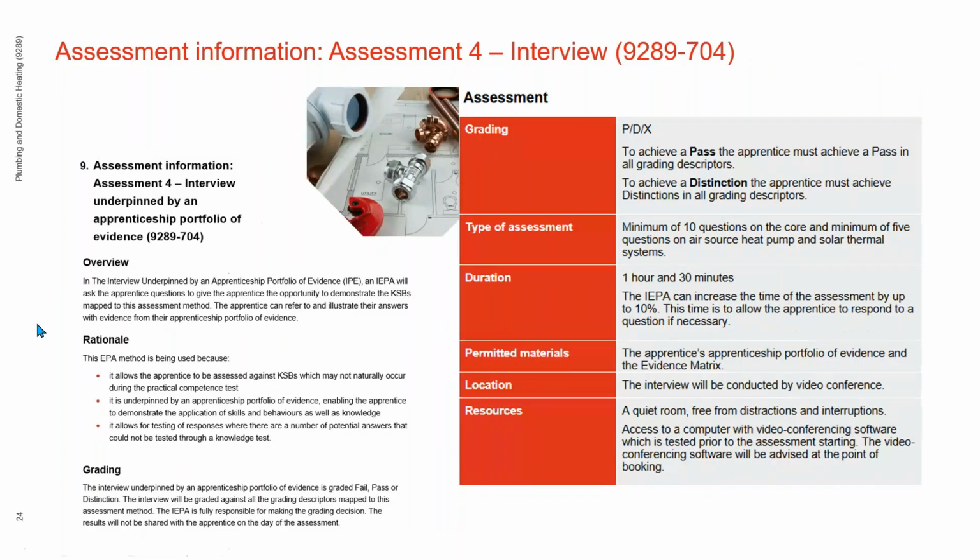The interview, so assessment 4, interview underpinned by apprenticeship portfolio. This is 9289-704. So again, this is for the 9289-13 route. So you've got 1 hour and 30 minutes. You have 10 questions around the core, and then there'll be 5 additional questions over 30 minutes around air source heat pump systems and solar thermal.